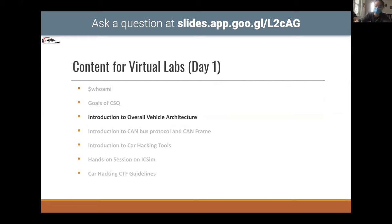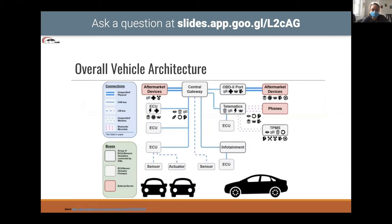Okay, thanks, Alina. So, for today, I'll be going through the theory portion. Then, I'll be handing it off over to Chun Yong for the practical hands-on session. So, I'll be going through the overall vehicle architecture right now. As you can see in this diagram, there are different connections within the car. So there's the CANbus, LINbus, and for today we're going to focus mostly on the CANbus itself. And you can see there are different types of sensors connected within the car, and they mostly connect to the central gateway module.